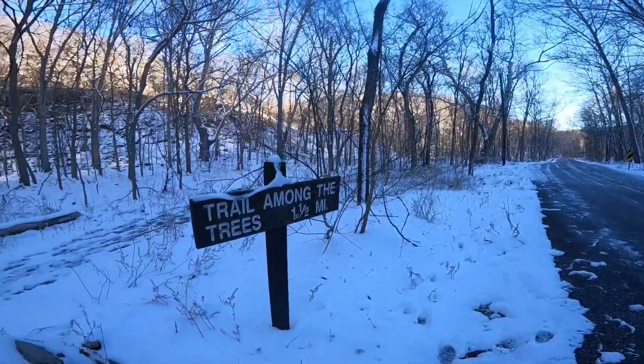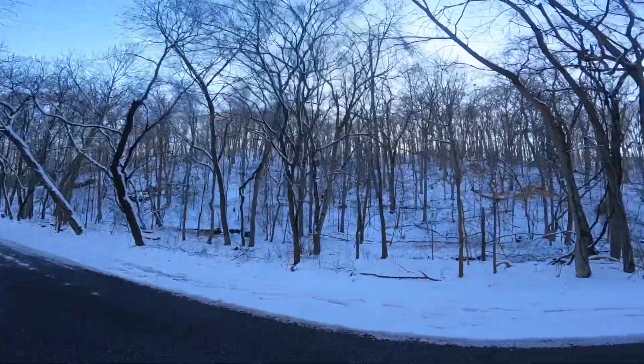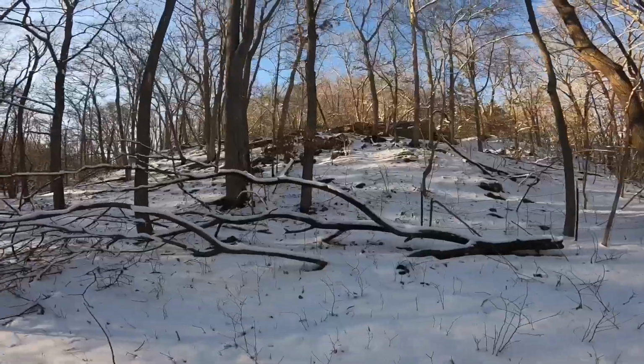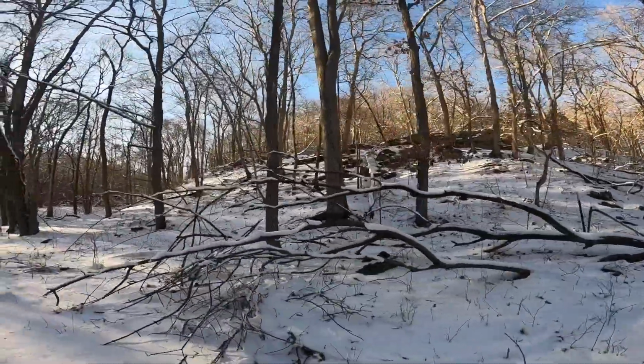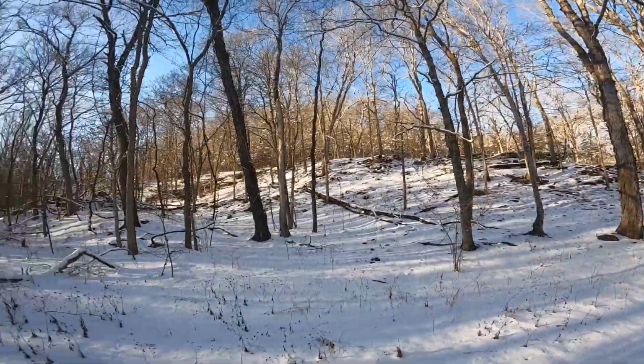Officially finished the first trail. So I'm officially gonna start the second trail now. I don't know if I'm gonna film the whole thing because a lot of it is pretty similar to the last trail, but the lower part of the trail is pretty cool. It's like a little cave area, so I think I might just film the lower part of the trail.